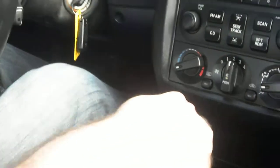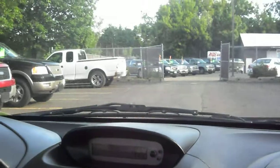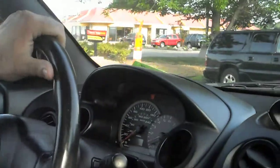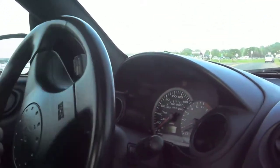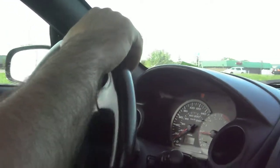Adjust the seat, take you guys off for a quick test ride. Both mirrors adjust correctly. There's a lot of GT models out there, but not too many GTS. The GTS, you get a little bit more options, like the leather seats, the moonroof, and the V6.